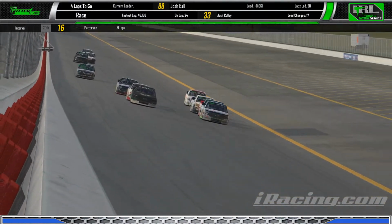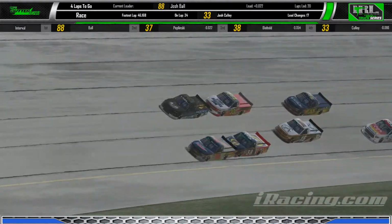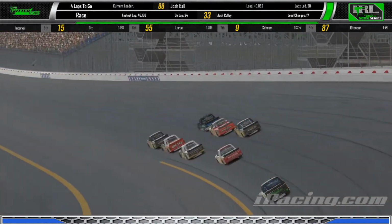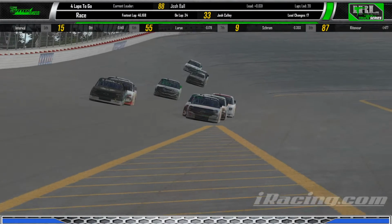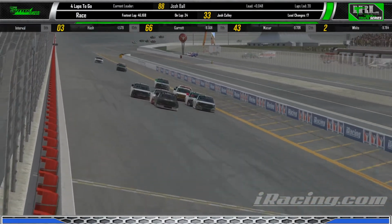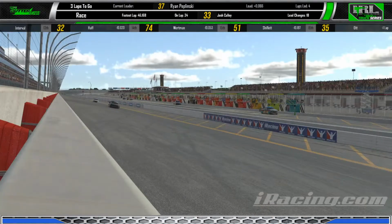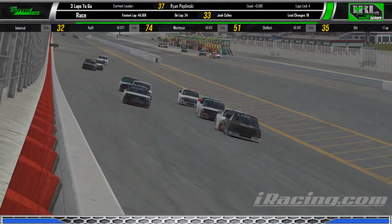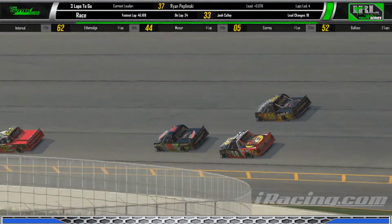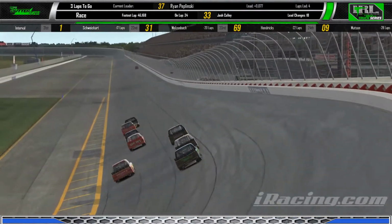Starting to see some momentum building up. Teammates Ryan Pepolinski and Josh Cully are going to make a second lane. They'll have help from the 55 of Will LaRue. Oh, Josh Ball getting a little swirly. Might have had a little bit of help. We'll have a new leader with 3 laps to go. It'll be Ryan Pepolinski. He has led 4 laps tonight. He and Josh Cully will have a 2.5 truck length advantage over the 88 of Josh Ball.